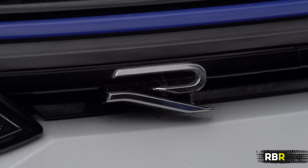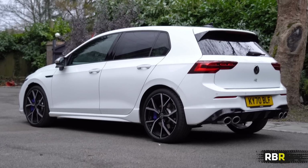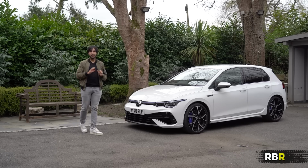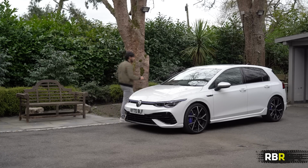Now, this is a pricey car at almost £40,000. What do you get for it? Well, I've shown you what you get in terms of performance, which is pretty much on par with the rivals. In fact, in class, it's better because it's got a much better four-wheel drive system. But what do you get inside? Let's check it out, because the interior has changed massively compared to any other Golf in history so far.